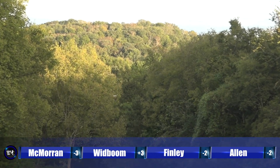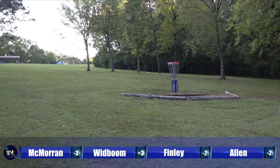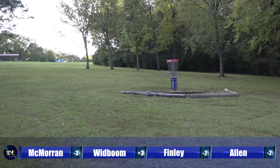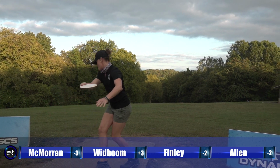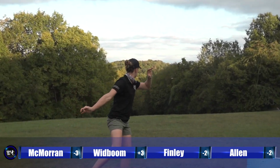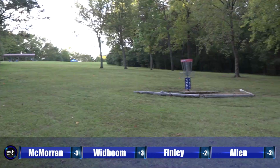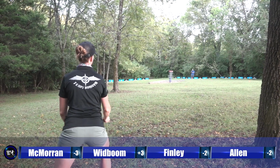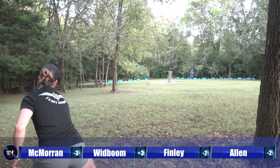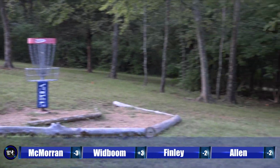Callie just... Was it going to hold? Looks like it's leaning. Yep. Yeah, just didn't get that to flip up at all. Yeah. Maybe looking for more of a flex line. Ellen, correction from round 1, just didn't get it to stand up, but she's in the fairway. She has a look with that Nova. Going for it. Oh, just a little early.